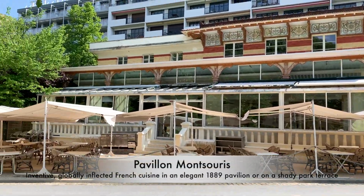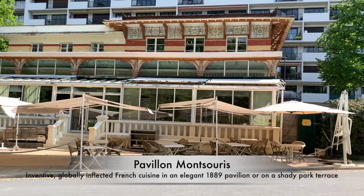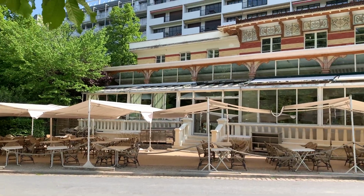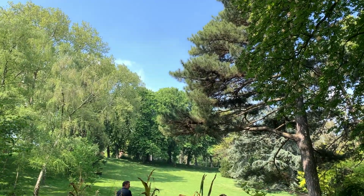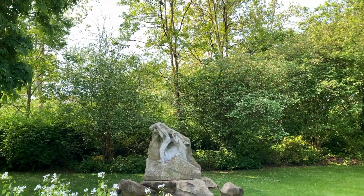The restaurant in the park is Pavilion Montsouris, which was built at the end of the 19th century for the 1892 Universal Exhibition. It is a historical monument and many renowned people have also come here. You'll enjoy Parc Montsouris if you like large green spaces and if you've already seen the major highlights of Paris.